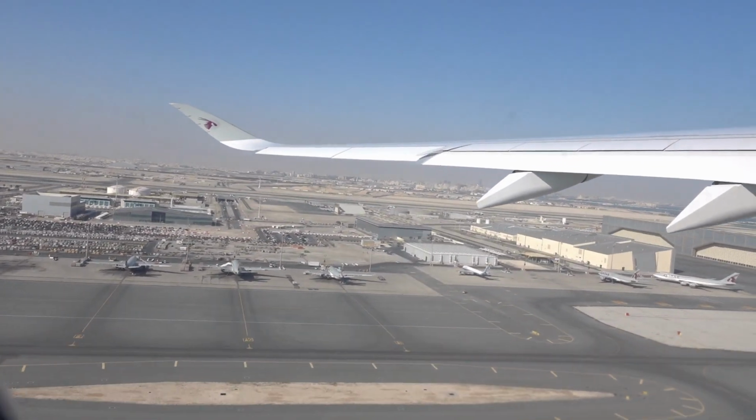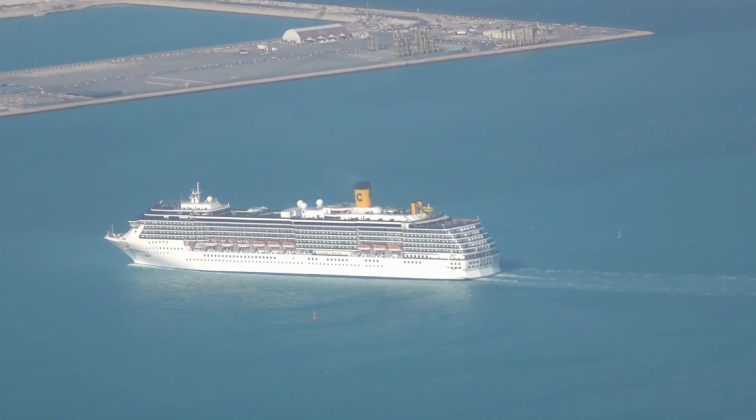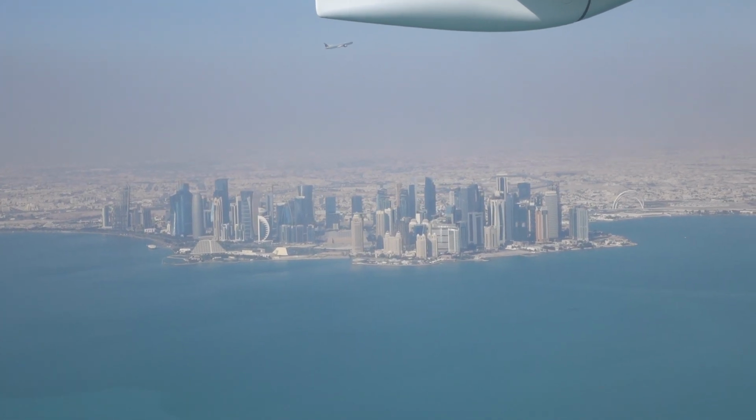There is a fantastic view at the takeoff. The entire airport, a cruise ship and downtown Doha far below. Plus we ran a race with this other Qatar Airways aircraft.